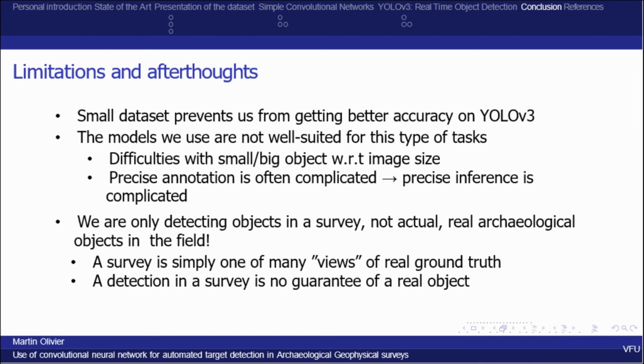Geomagnetic surveys do not only show the object, but they also show the field around the objects. So good annotation is hard, and so precise inference of this annotation is really complicated. Also, something that I should note is that we are only detecting objects in a survey. This is more a problem of computer vision than of archaeology. So when we detect an object, we have no guarantee that there are real archaeological objects in the field. A survey is simply one of many views someone can have of the field. So when we do detect an object, we need to make sure that it is actually real, and this is a different problem from object detection.